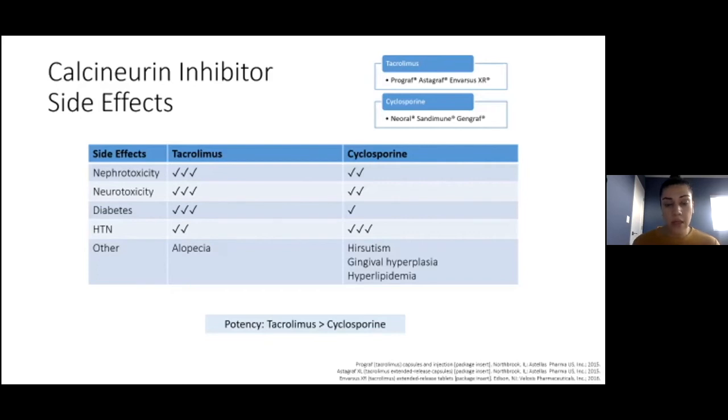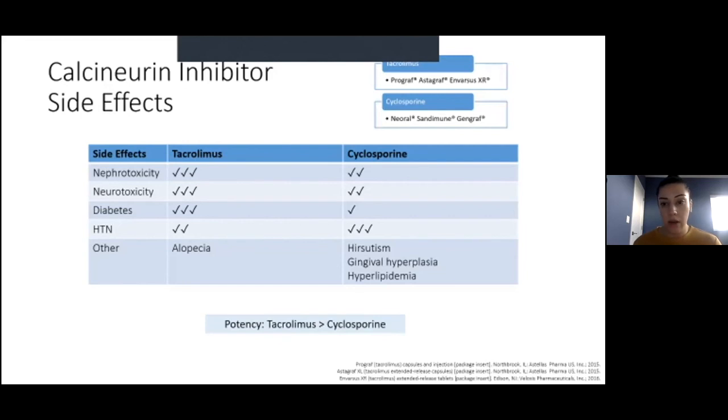For some patients, these medications can cause neurotoxicities, so confusion, altered mental status, headaches, tremors, and we'll talk a little bit about managing that too. The medications can also cause direct toxicity to our pancreas, which is the part of our body that makes our insulin.